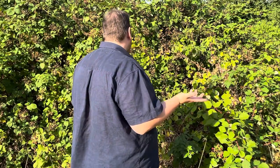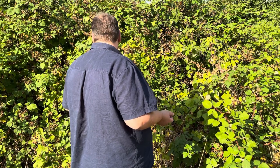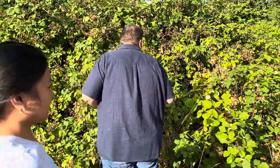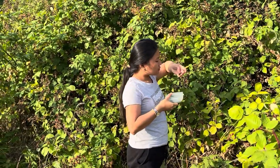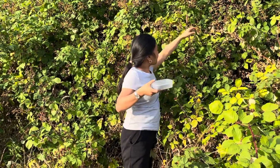Ouch! Blackberries. So we're collecting now some blackberries, and yes, they're dry. Why so dry already? It's too late. So, my wife eating the harvest.